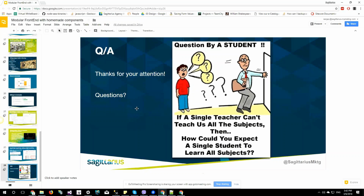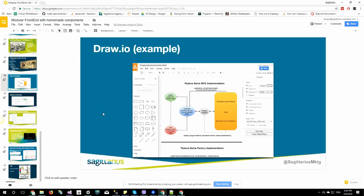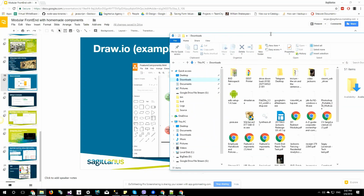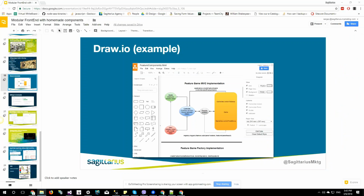I have a question. You showed the Draw.io website, and in which format and where do you save diagrams for your project? I can show you. You can save it in multiple formats, but you need to attach it. If you want to use the integration with Google Drive, you need to attach it to your Google Drive entry, and then you can download it. I personally used PDF format, I believe.